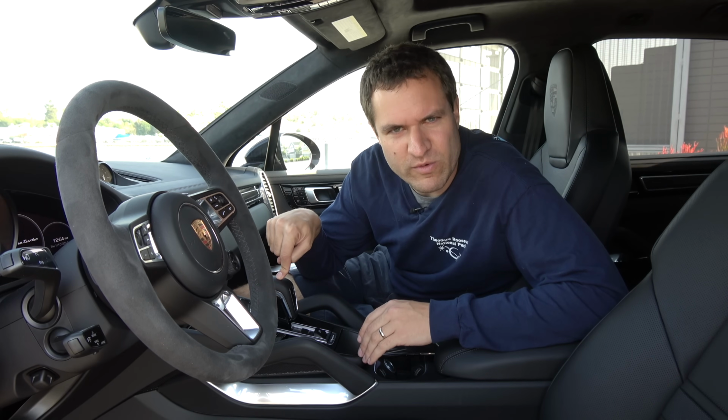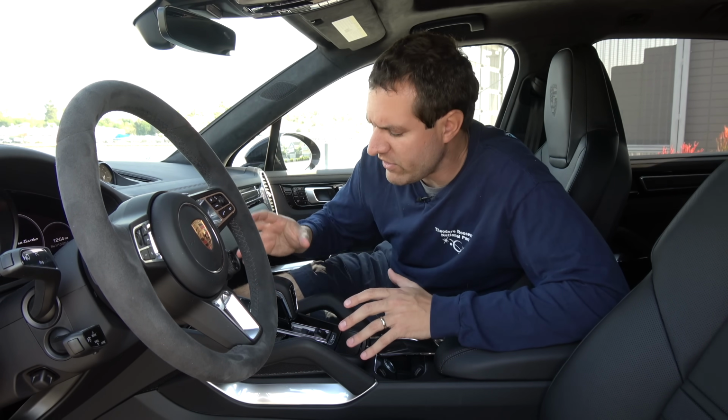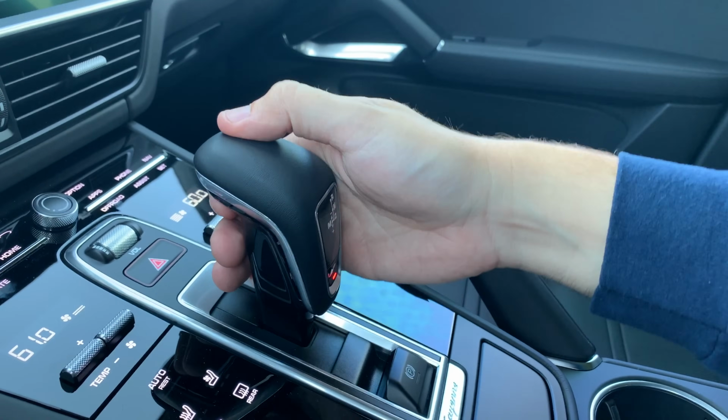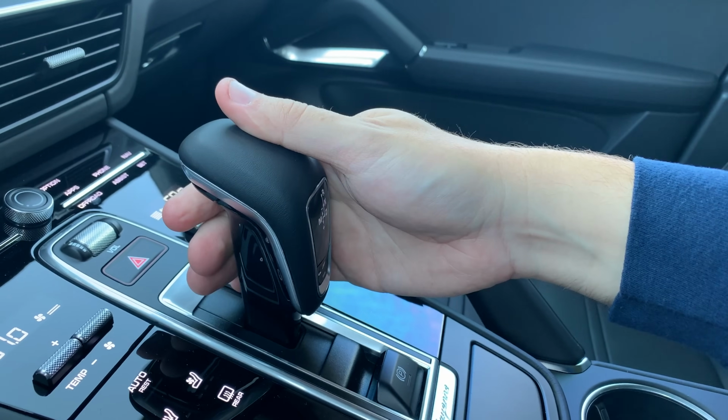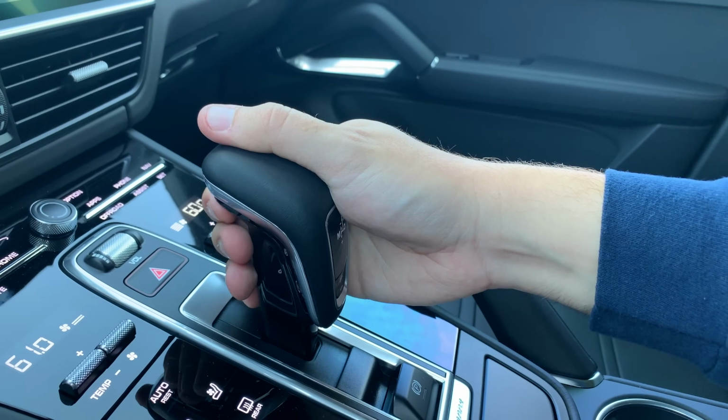Now I'm going to start the quirks and features with the gear lever, which is kind of unusual in its operation. To shift between gears, you can't really see it, but there's a little trigger in the back of the gear lever. You pull it, and then you can shift into reverse and neutral and drive. That's a little different from most cars, but not all that unusual.